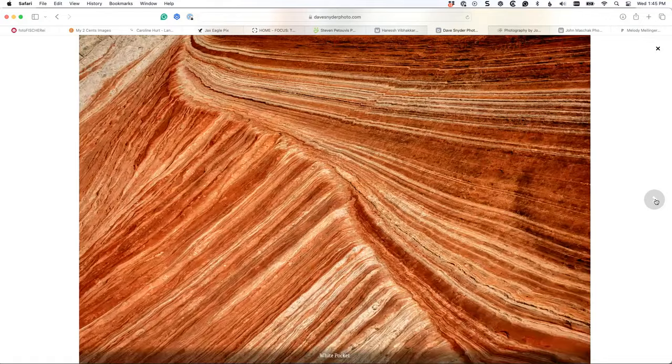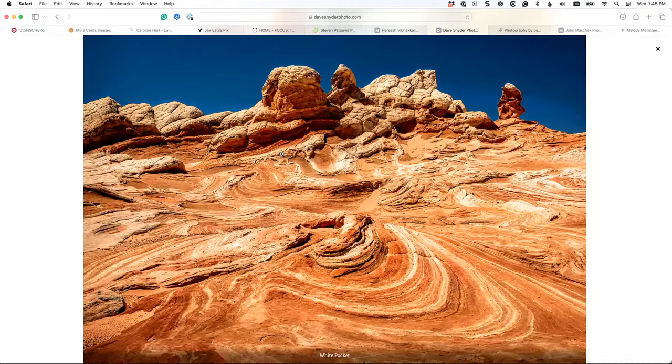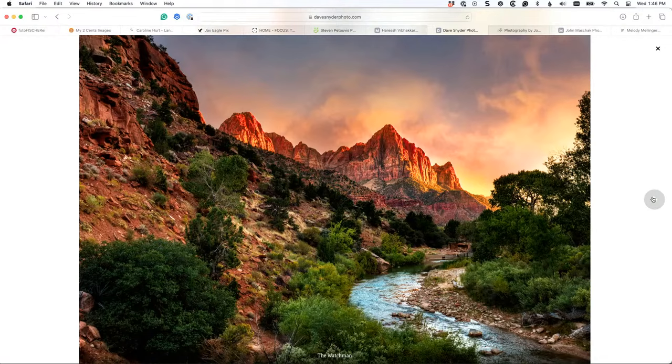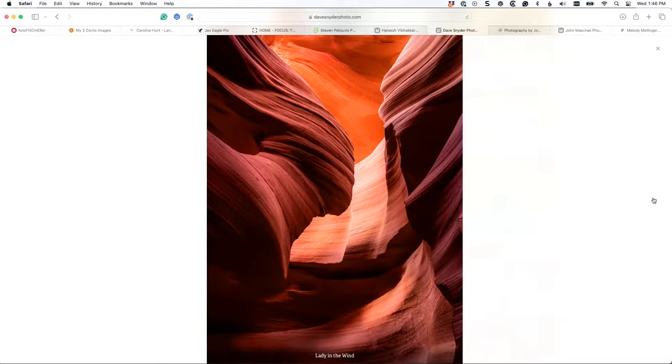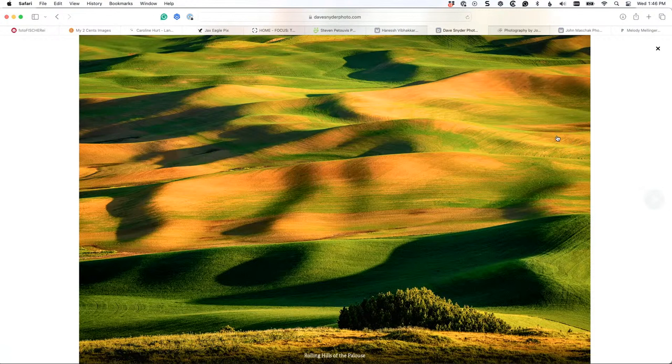There are a lot of nice photos here. Hey, Eric, you and I shot this right here. We were right on that bridge. You can't shoot on that bridge anymore, unfortunately. His photo's better than what I got there. You've got the wave, the slot canyons, Valley of Fire, and the Palouse. I would love to see something big like those.